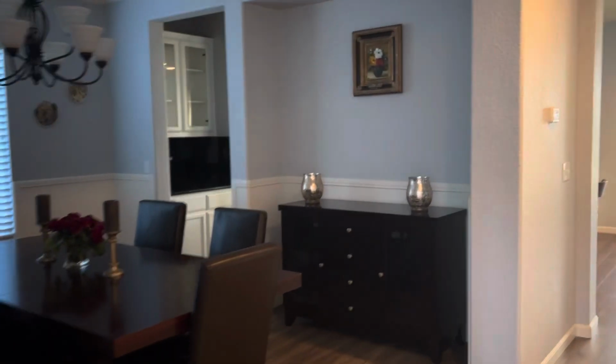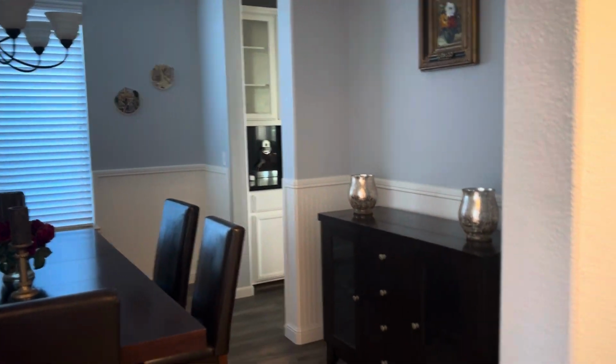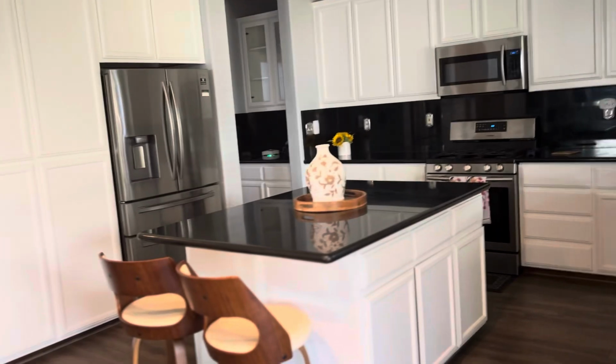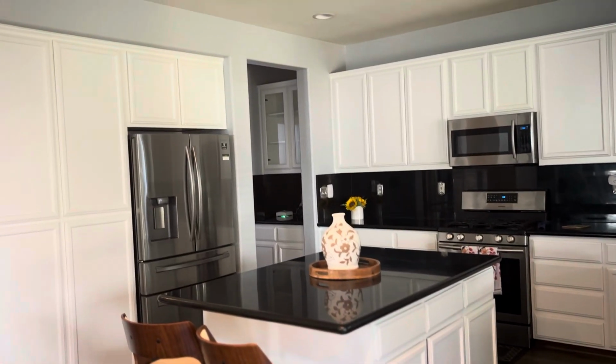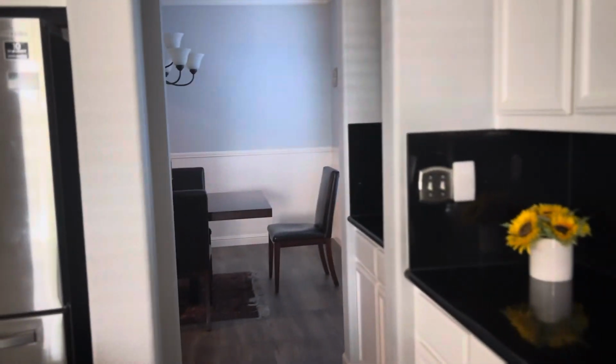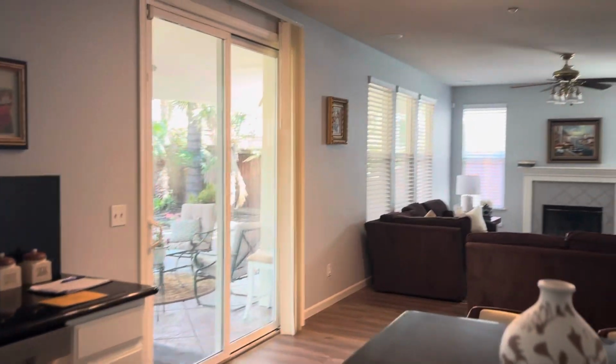So you walk in, beautiful flooring. You get the dining area. You got the kitchen. Nice island. Get the butler pantry over there. You get your family room.